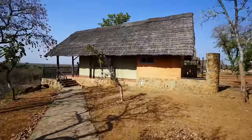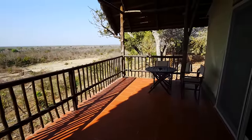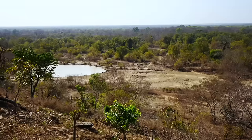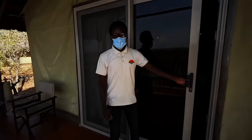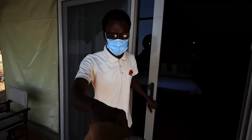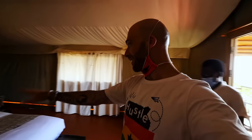And this is my room right here. And this is my huge balcony slash terrace with an incredible view looking over the entire game reserve, two watering holes, and over here we have our first African elephant. And this is the luxurious tent. You're welcome, Mr. David. Dude, this is awesome. Thank you. Great. Wow, so huge tent, king size bed.